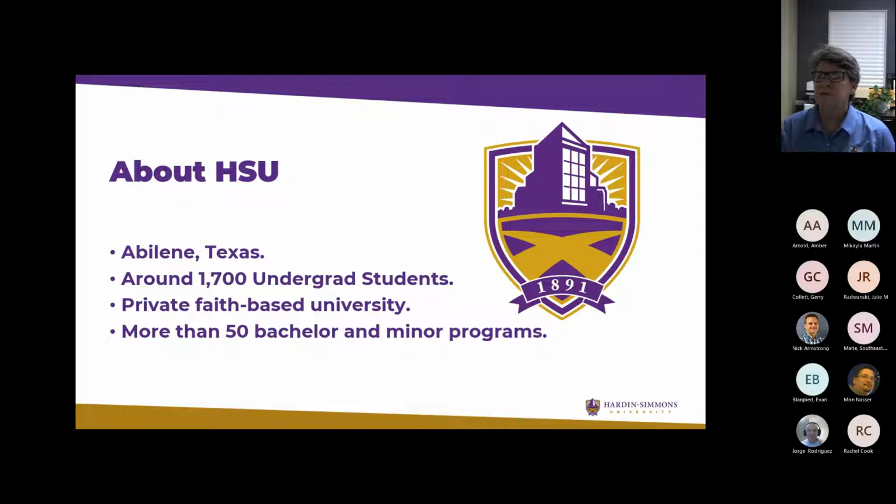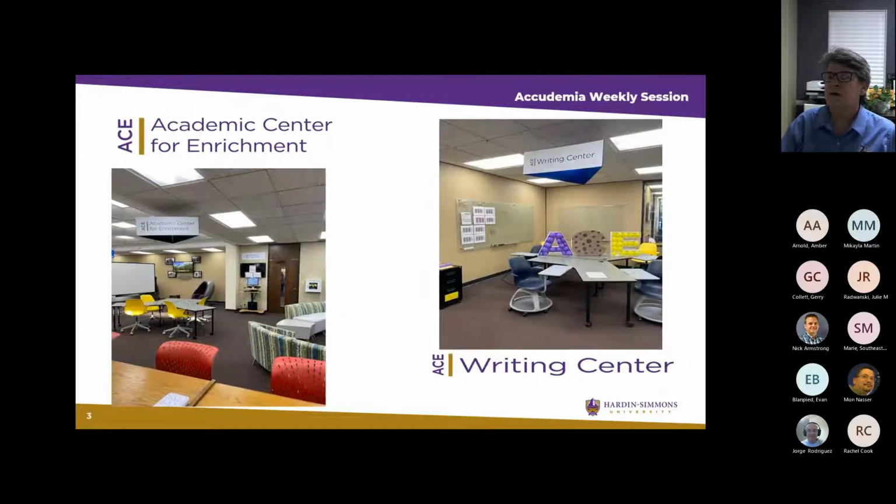So a little bit about Hardin-Simmons University. We're located in Abilene, Texas. We have just under 1,700 undergrad students. We are a private faith-based university and have more than 50 bachelor and minor programs. We do have what we call our ACE Center, or the Academic Center for Enrichment, and this is where we use Accudemia. This is our tutoring program. We have the tutoring program, and then we also have the writing center. And these are a couple of pictures from their location.